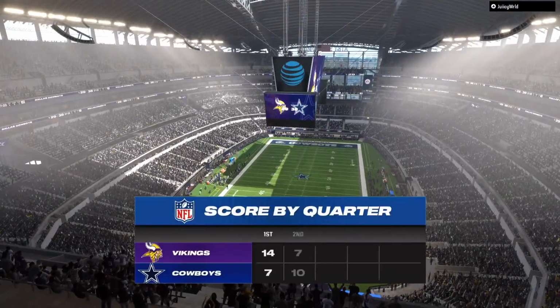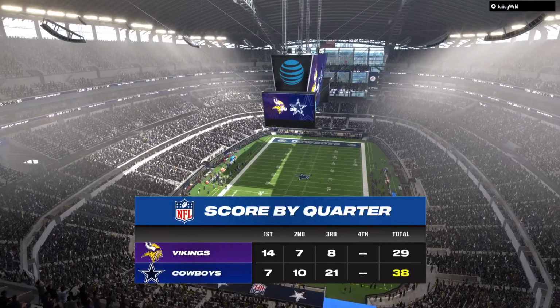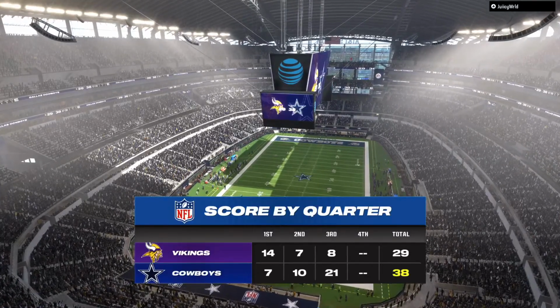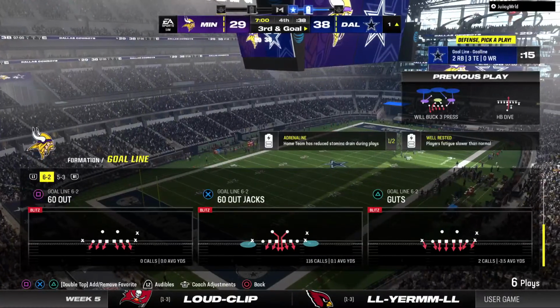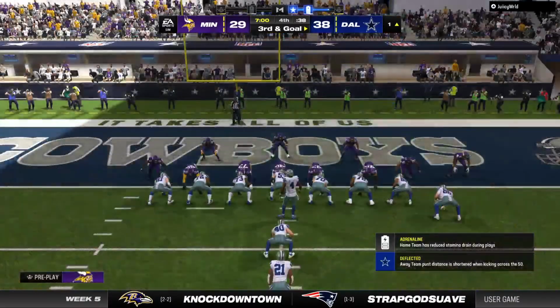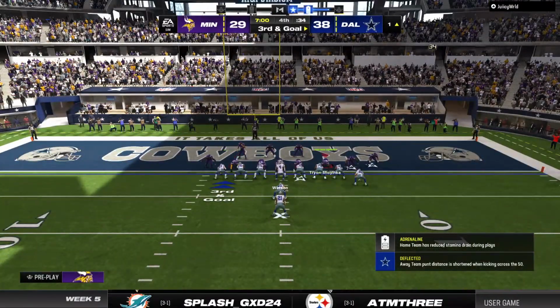And as they come to the line, they will not be able to get off another play as time has run out on this 3rd quarter. You're watching the NFL on EA Sports. A lot of tired bodies on that field, but this is a big play, 3rd and goal.